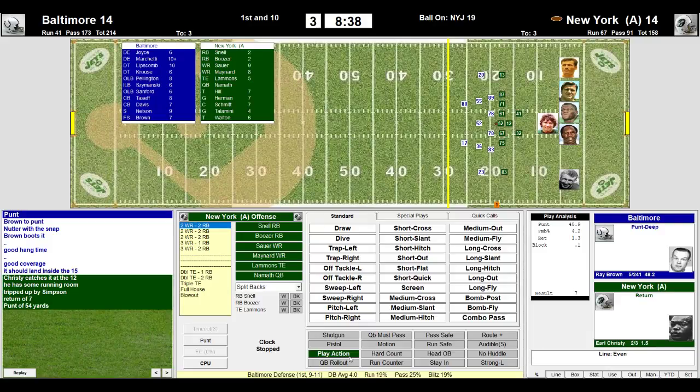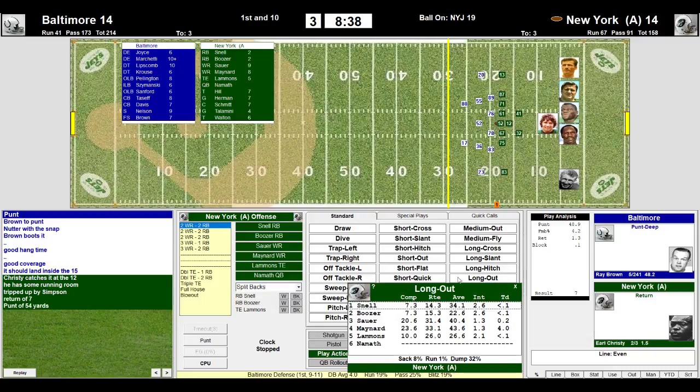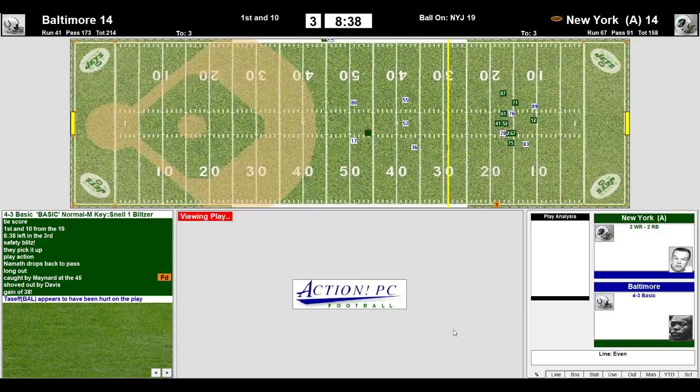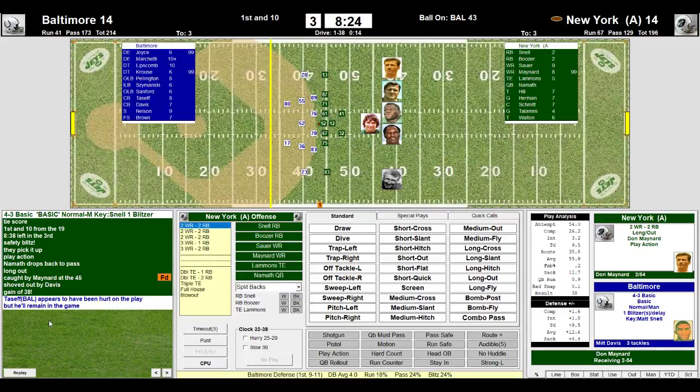We're going to go play action fake. Long out to Maynard. Namath going for it all. He fires, and it's complete! A 38-yard gain. Namath to Maynard, and he's forced out of bounds by Davis. So the quick striking Jets now have it 1st and 10 on the Baltimore 43.